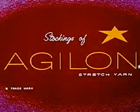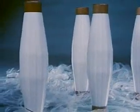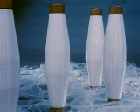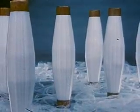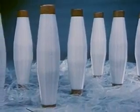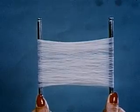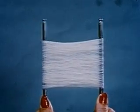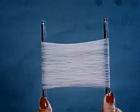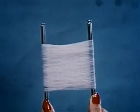Agilon yarn is made of exactly the same nylon as ordinary stretch yarn. The big difference is how it gets its stretch. Not by twisting, but by an exclusive process. Because of this process, Agilon yarn stretches like this, never losing any of the original strength of the nylon. Because Agilon yarn is never twisted, it isn't weakened, and it always has the same high standard of quality.